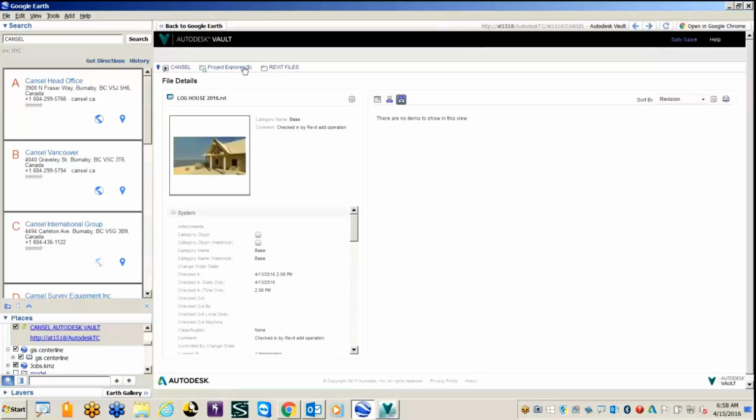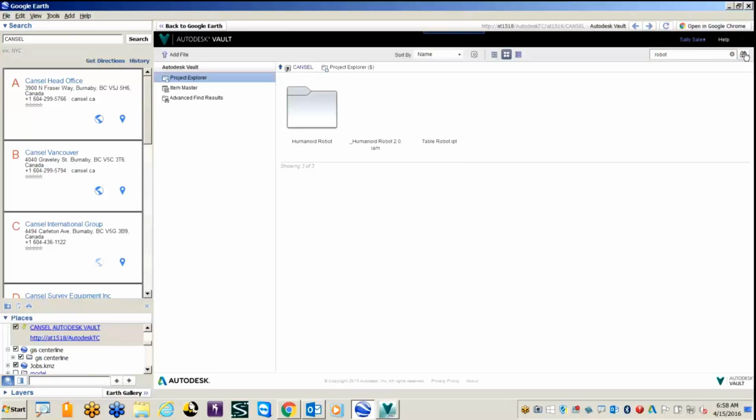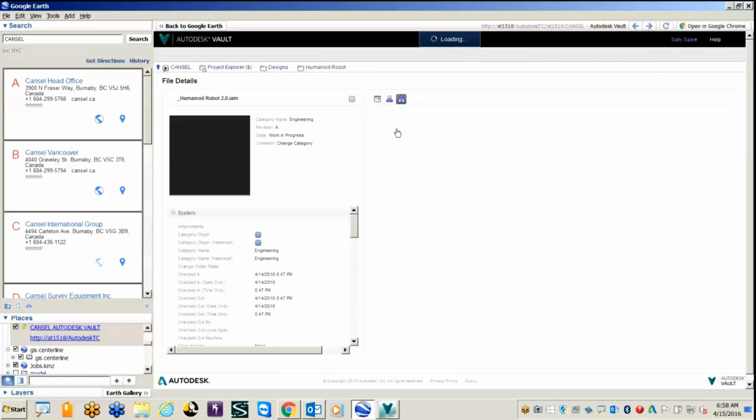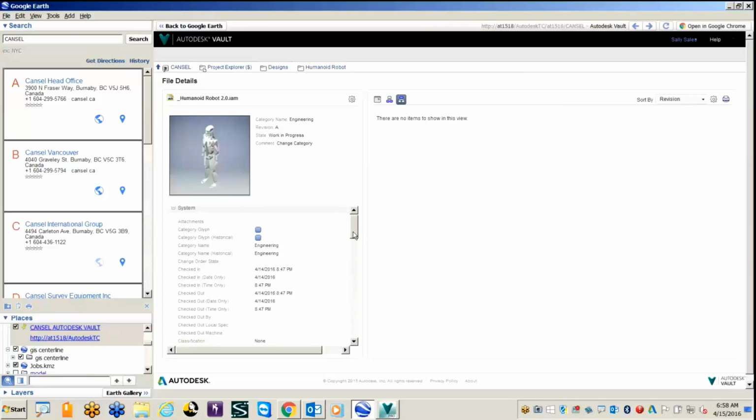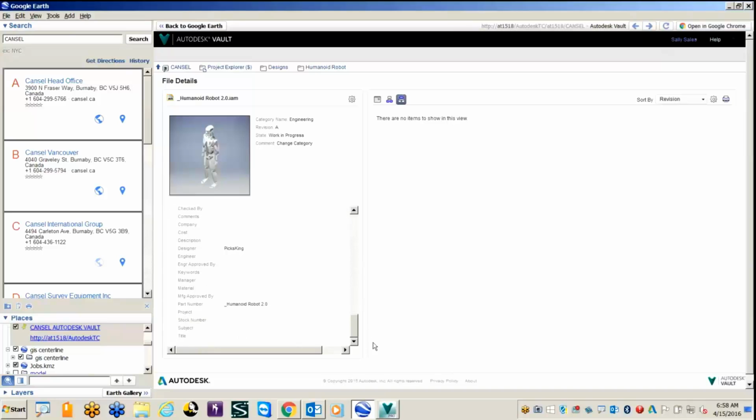Today's demonstration is not targeted at Revit. We target the manufacturing process. So in order to show the client, who is interested in some robots that we design and carry internally, Sally searches for the word robot. The web client automatically locates for her a complete assembly of a humanoid robot, currently at version 2.